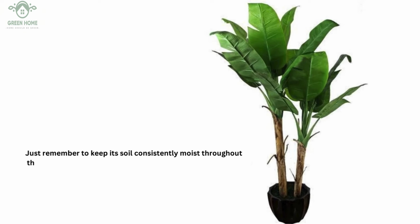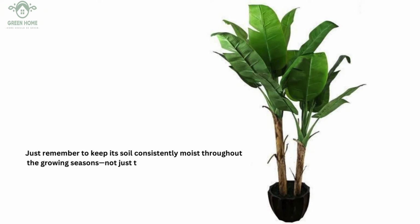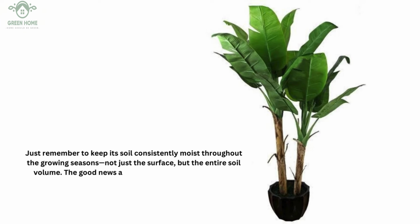Just remember to keep its soil consistently moist throughout the growing seasons, not just the surface, but the entire soil volume. The good news about this option from the list of indoor plants with broad leaves is that the ornamental banana tree is safe for pets.